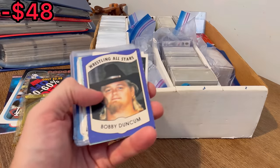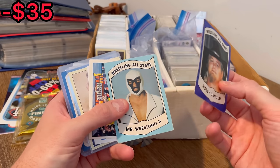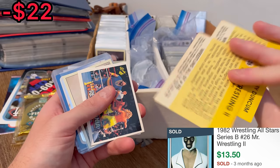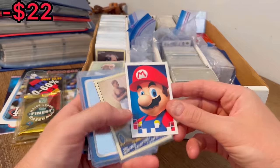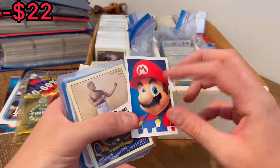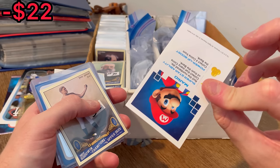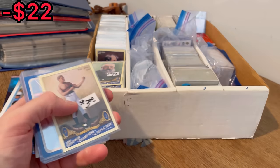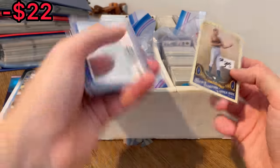Oh, we got some color down there. Bobby Duncum, Wrestling All-Stars, Mr. Wrestling. Huh, from 1982. Wonder if those are worth anything. It's me, Mario. Fun card right there. I don't know what that's from. 2017 Nintendo. There's a bunch of these Goodwin Champions from 2011 over here.